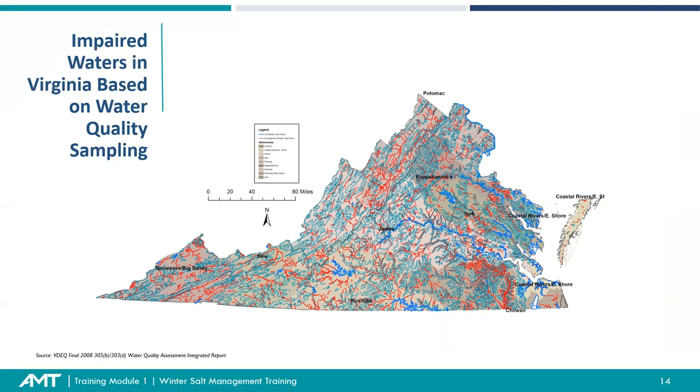And I show this slide mainly to show that while we do have water quality impairments across the state, this Accotink Creek in the Northern Virginia region rose to the top because of the significance and the issues associated with the water quality impairments for salt. And just wanted to demonstrate that it is very important to reduce the amount of salt in this region based on the high level of impairment for that area. Next.